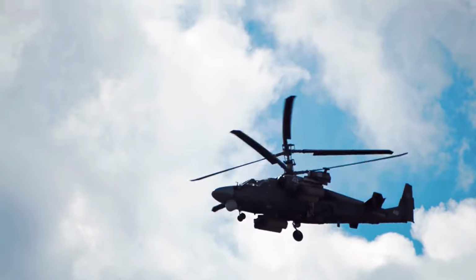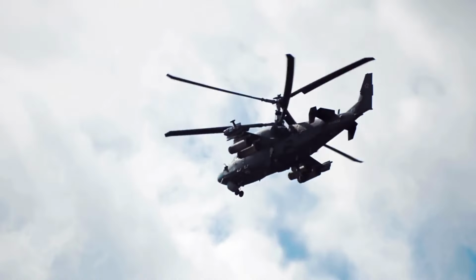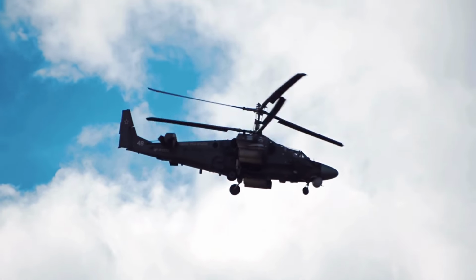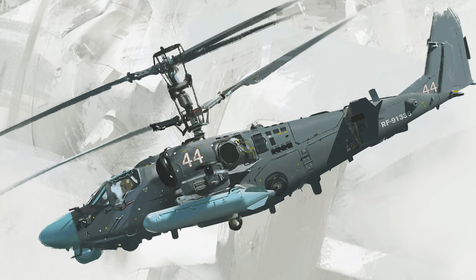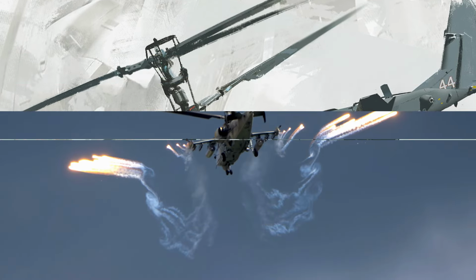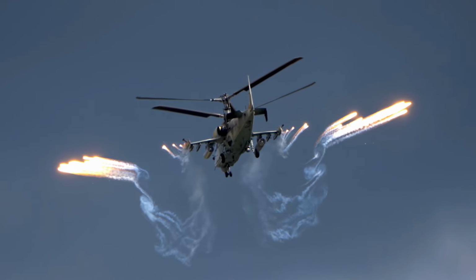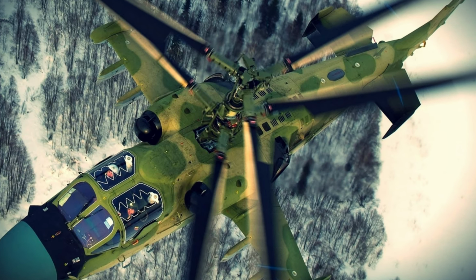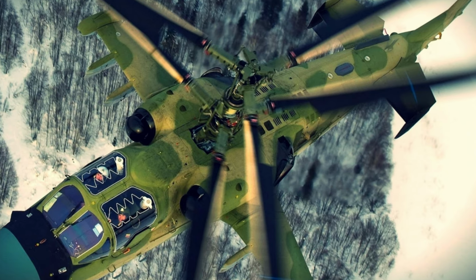In 2023, there was even a case when the Ka-52 was hit by a Ukrainian surface-to-air missile, which tore its tail. However, the helicopter managed to return to base. This is due to the coaxial configuration of the rotors. Other attack helicopters lose control when their tail or tail rotor are damaged, but it is not the case with the Ka-52, as it has no tail rotor.